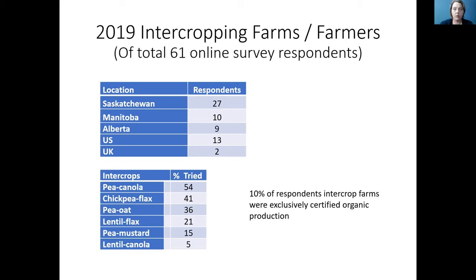In 2019, I did an online survey in preparation for an OP project, asking people who was intercropping and something about how they were doing this. And these were the respondents that I got. Most of them were in Saskatchewan. There's about equal amounts in Manitoba and Alberta. Then there were a few international ones. And these are the intercrops that they have tried. Some of them have obviously tried multiple different intercrops.